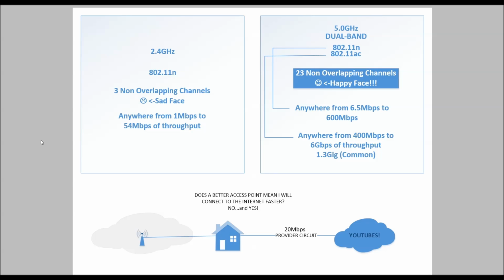But Mr. Clean, does this mean that if I go out and buy a brand new fancy schmancy access point, is that going to make my internet faster? No. Will it allow you to connect to the internet faster and give you a better wireless signal, improving your internet experience? Yes, it will help. But you still cannot oversubscribe the provider circuit and the dedicated bandwidth to that, which in our example here is 20 megabits. So you will be able to max out your services at 20 megabits.